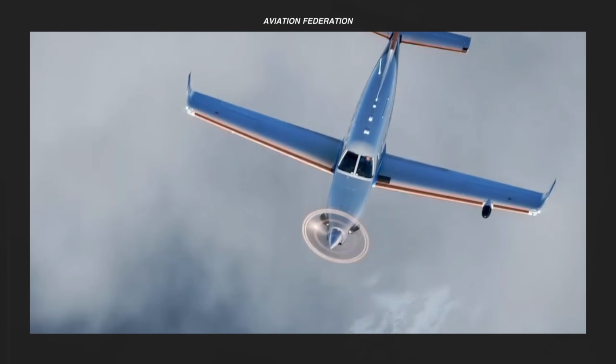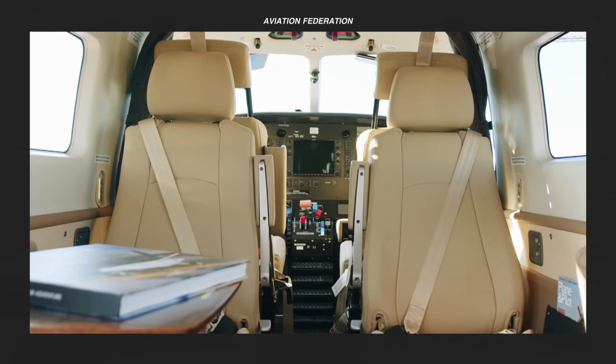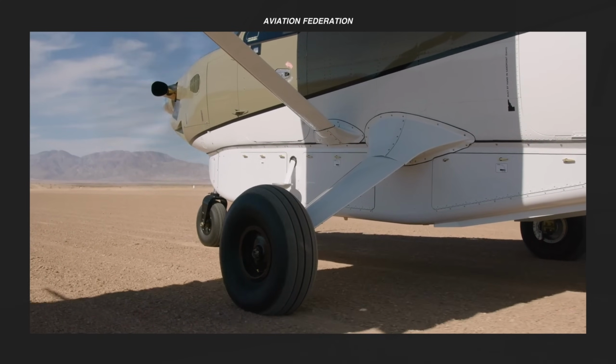I'll talk about their performance, technical specifications, and cabin features, together with the unit price for each aircraft. Be sure to check out the number 1 spot near the end of the video.